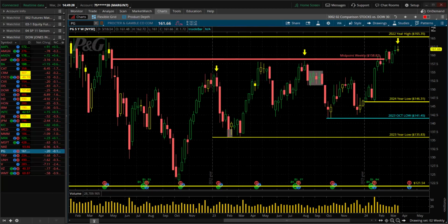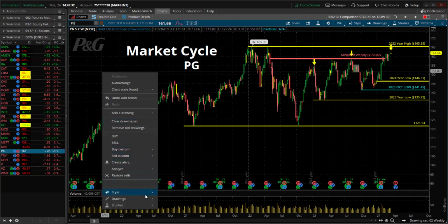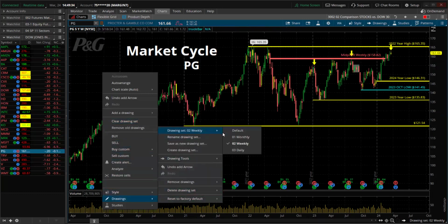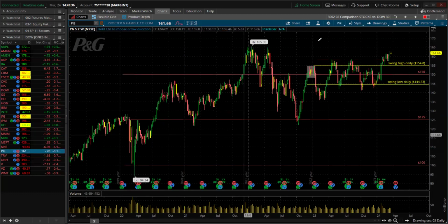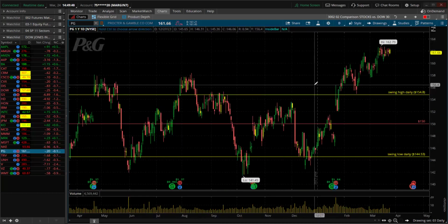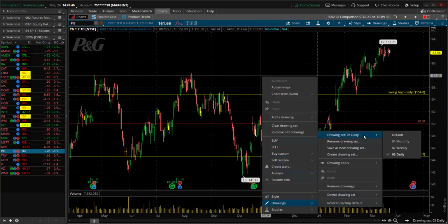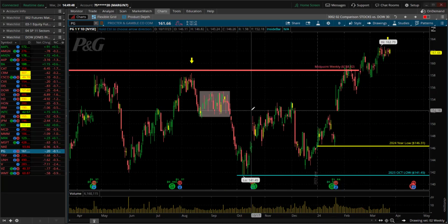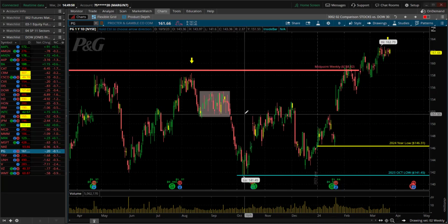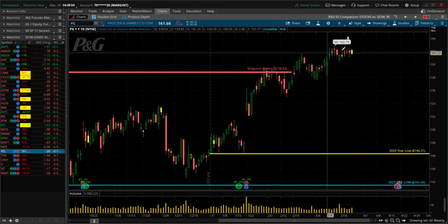Very suspicious. Take that to the faster time frame now. So I've got the drawings in the faster time frame. I don't know if they're valid anymore. Probably not. But they're doing the weekly focus. So we're looking at the daily, but we're using the weekly drawings. Yeah, this looks like distribution.